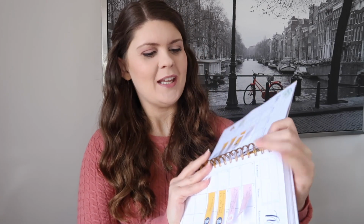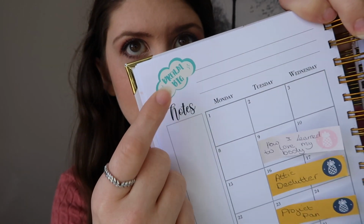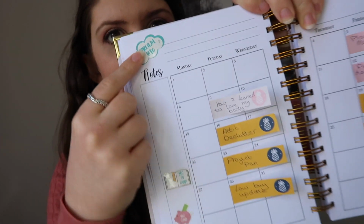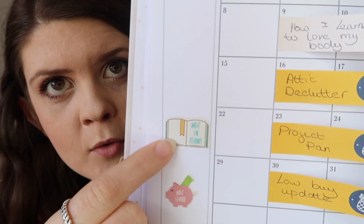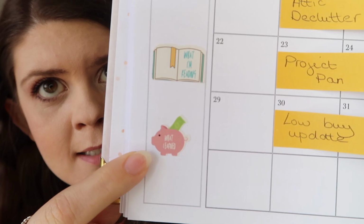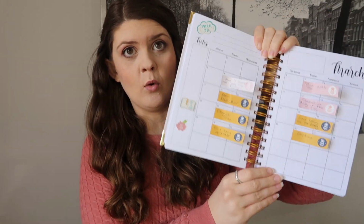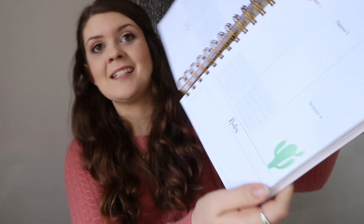Okay, so for each of the next 3 months, I chose one affirmation sticker to put at the top of the month. Then I have a sticker that says what I am reading or what I read, and then a little piggy bank that says what I earned. This is going to be the perfect monthly overview for me. Then throughout, I just like put a couple stickers here and there. This cactus makes me very happy, just so you know.